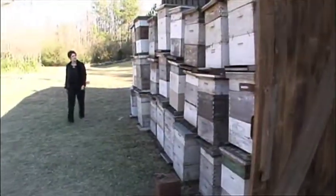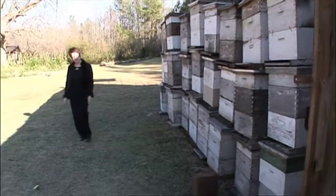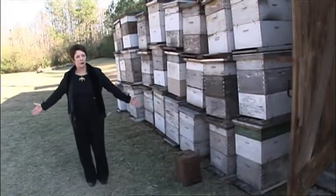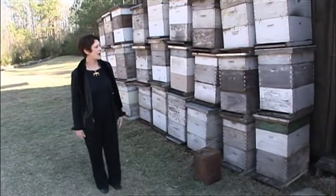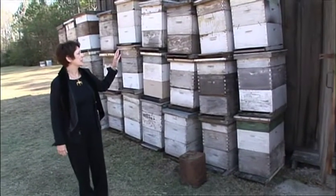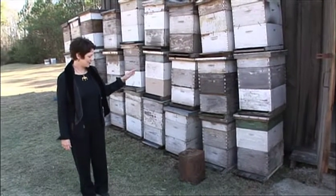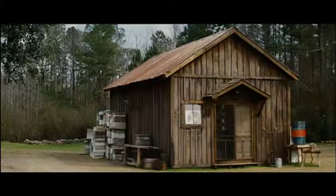The honey house is probably my favorite part of this whole bee world that's going on here around the Pink House. And I love these hives, these aged hives that are stacked out here outside the honey house. And they had to build this house so they could do it in a way that really reflects the honey house that was in the novel, and it's just about perfect, actually.